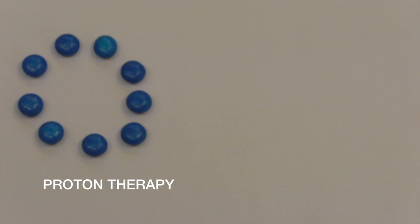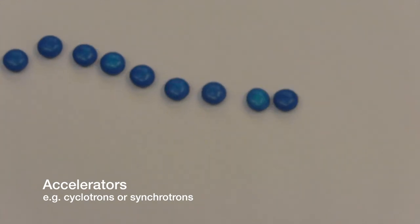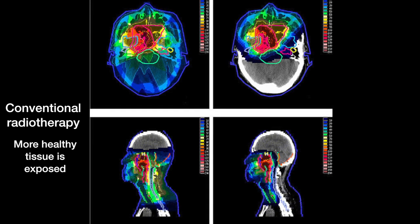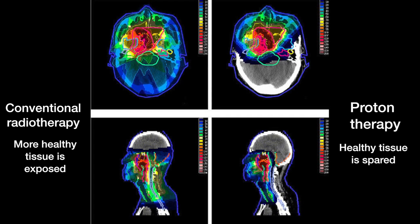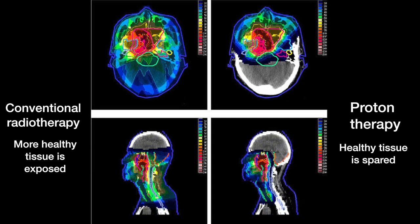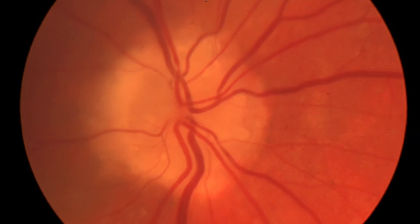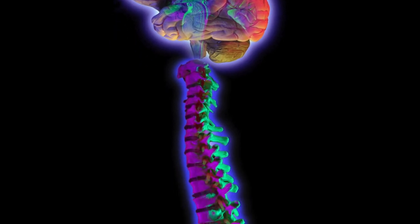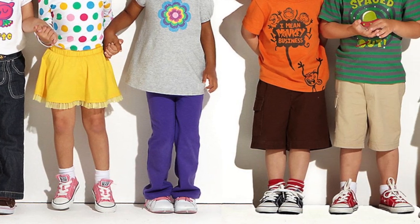It has been used clinically for decades. Traditionally, the protons and ions are produced via accelerators. Since the radiation dose can be precisely localized, there is a reduced risk of causing DNA damage to surrounding healthy organs compared to conventional radiotherapy using X-rays. Proton therapy is especially useful for treating tumors near the optic nerve in the central nervous system and for tumors in children with developing tissues.